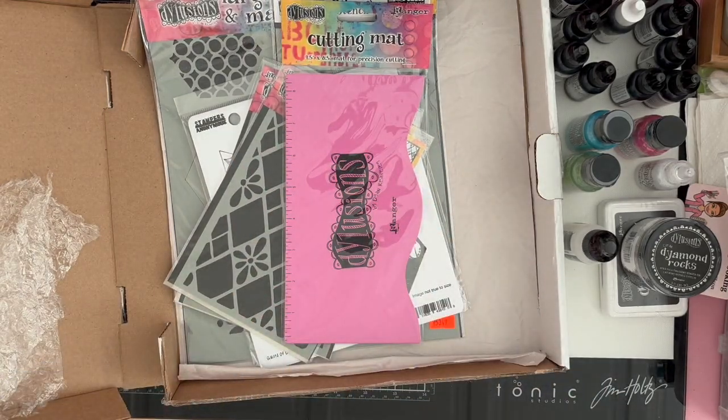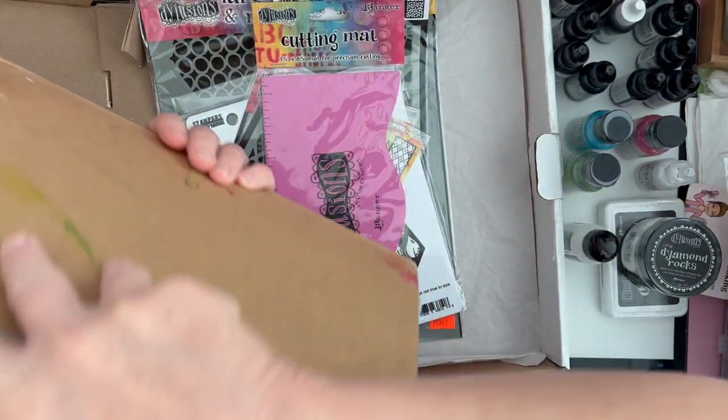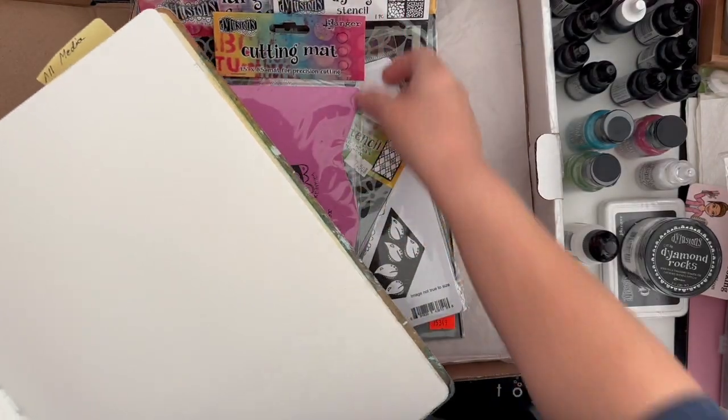Let me show you. This is the one that was closest to me, so don't mind, it's mucked up. So if I want to just carry around, find you a white page here that's left.